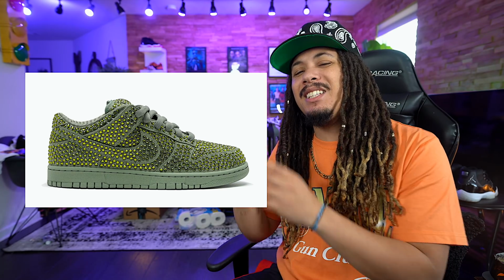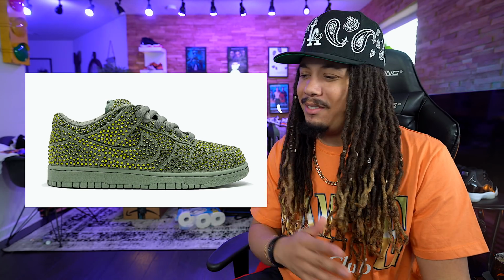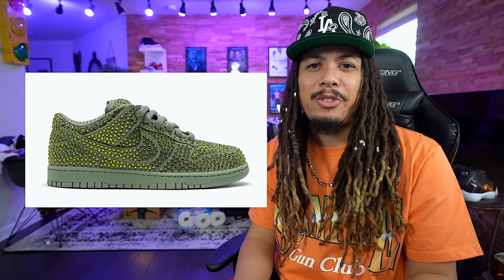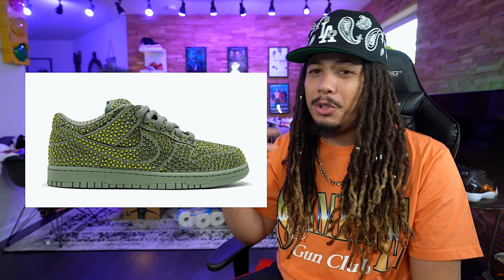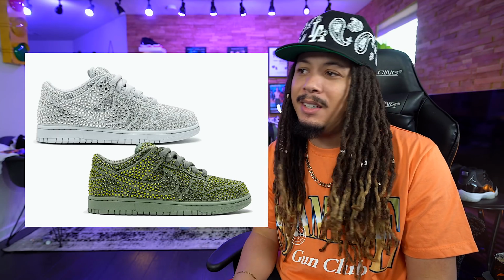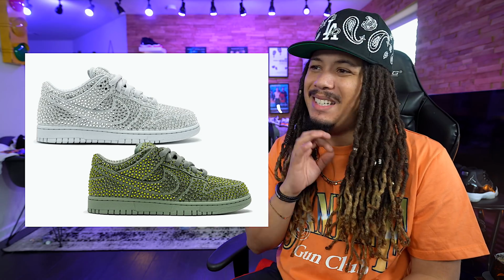Next up is the Cactus Flea Market. I always say this wrong. I think I said it right. Cactus Flea Market Dunk. This thing is bedazzled out. I think there's like one colorway that dropped or two colorways. I know there's the all white with the regular diamonds on that thing. Diamonds on me dancing, bedazzled.